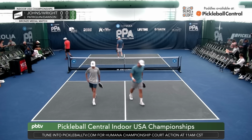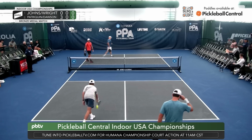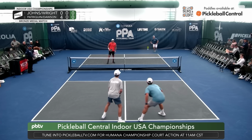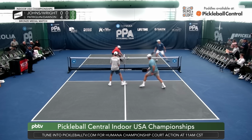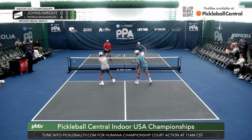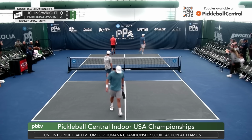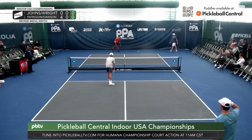And Callan Dawson with the cross court dink, unable to even reach it is Colin Johns, as he already does his shoulder shrug to start this match. And Colin Johns with a speed up on the right hip of Hayden Patriquin, but not before Callan Dawson and Hayden jump out to a 4-0 lead here in game one.